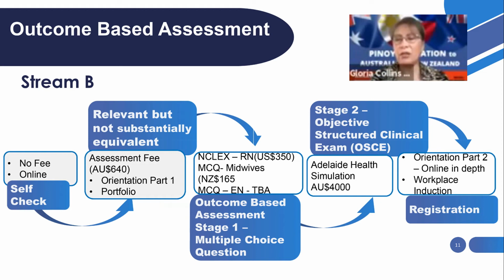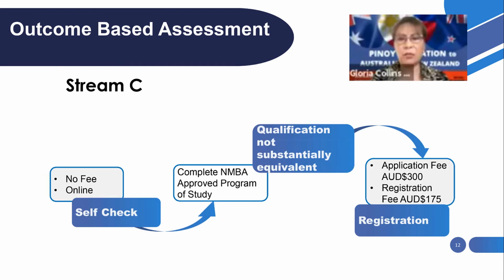And then you get your employer, once you've been employed, to do the work induction. Now, for those whose qualifications are not substantially equivalent, they will be referred to complete the Nursing and Midwifery Board approved program of study. And once they've completed that, they pay the application fee and the registration fee. And once they're registered and employed, then they will have the induction with the employer.